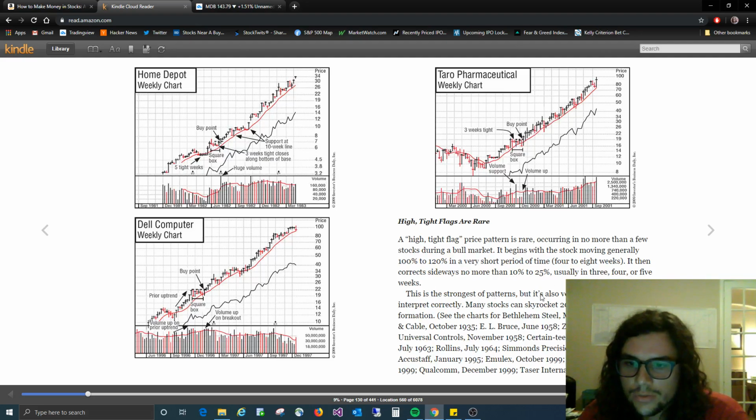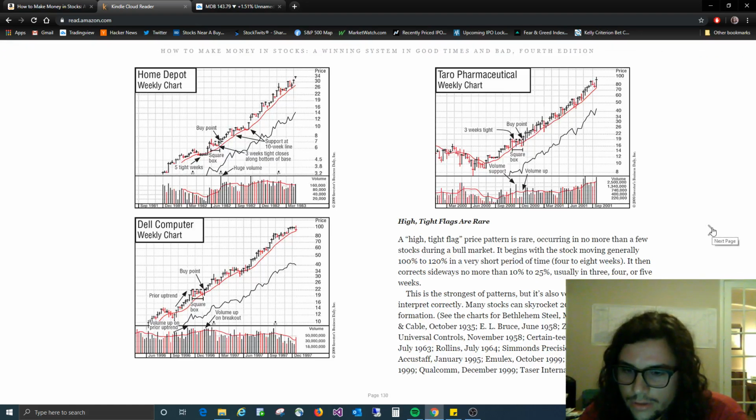This is the strongest of patterns, but also very risky and difficult to interpret correctly. Many stocks can skyrocket 200% or more off this formation. And he gives a bunch of stocks in there, some older ones and some newer ones, that had this pattern. So we'll go through a few of these that are still listed, plus some other ones that I've seen in my trading.